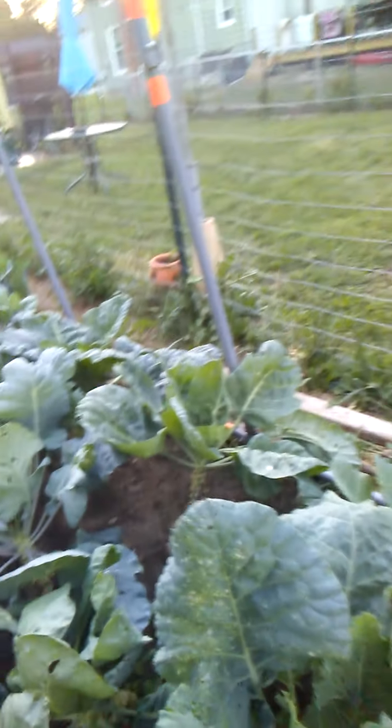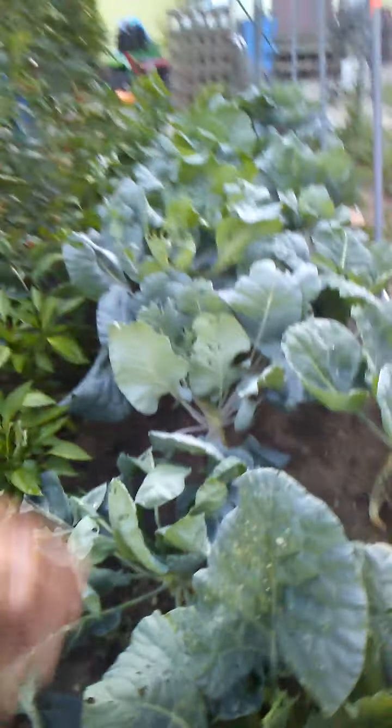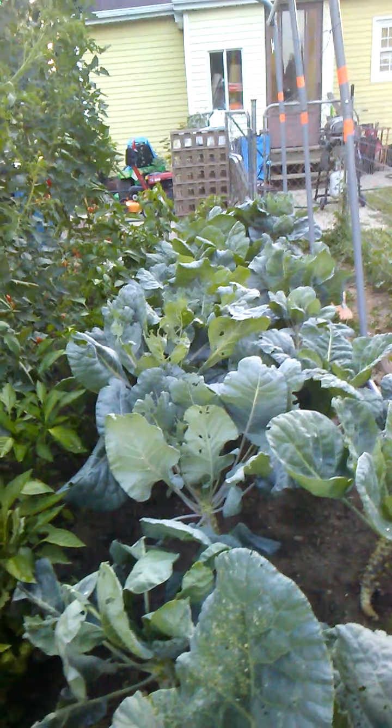See the zucchini there? Take a look. See any more in there? It's a jungle, that's for sure. I do see some in there growing. I'm not so sure about these Brussels sprouts. I almost think I ought to just pull these up.